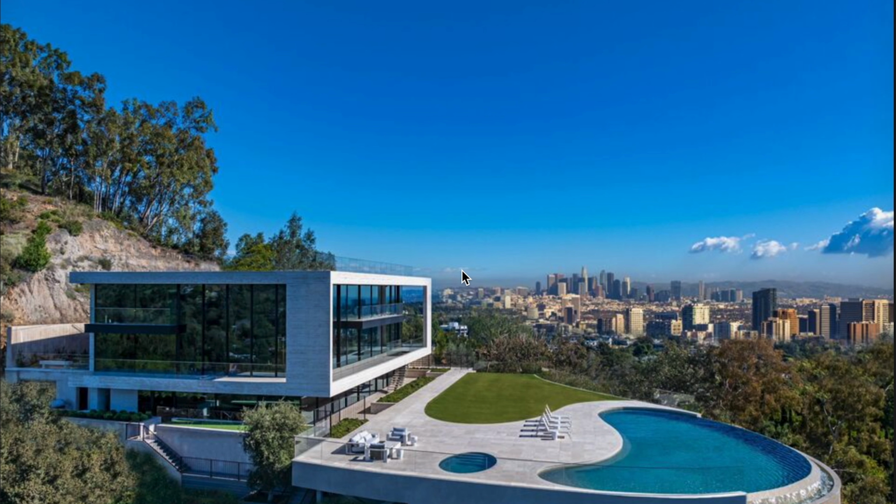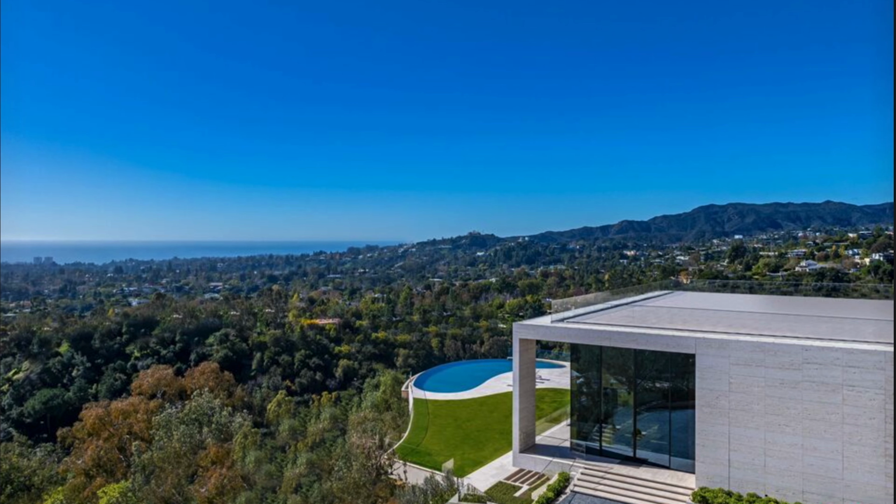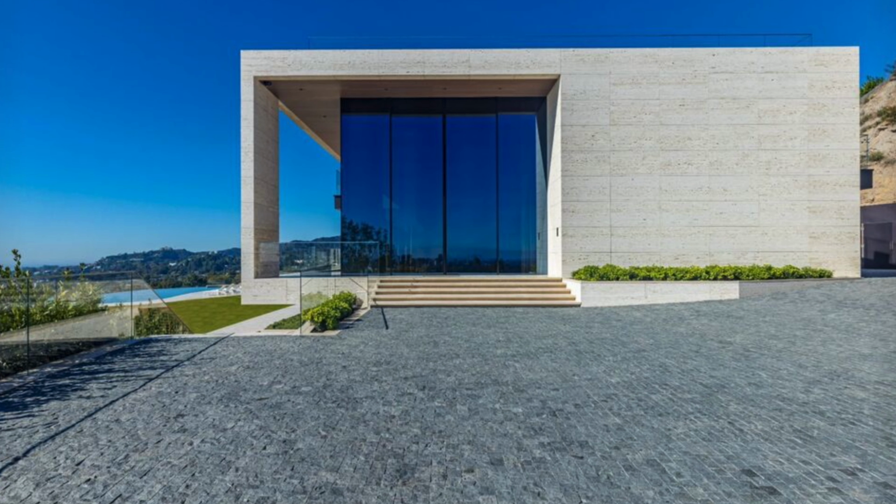You'll get like Mount Baldy. Mm-hmm. I'm not sure if you'll get like the San Gabriel Mountains, which is a little bit more north, but you may be able to from like this edge of the house. So you get a lot. I mean, look, we just saw the first 16 photos of the house, all exterior photos. This is the driveway. They just completed this house, I would say, a few months ago.